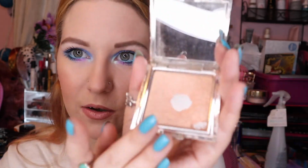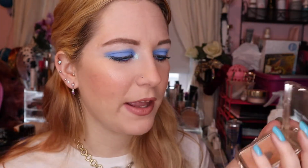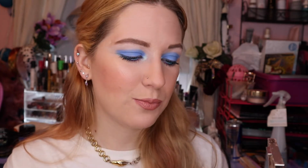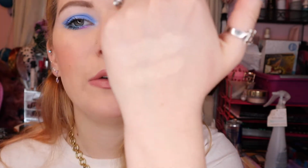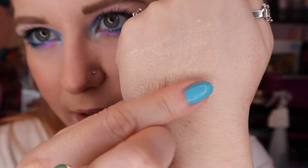But this is Jouer Citrine. This one I also have pan in, and I also have a dent. I might do a video at some point about all the products that I have pan on. That might be kind of fun. This one was pretty glowy, if I remember. It was one of my more glowing to the gods, see me from space kind of highlighters.